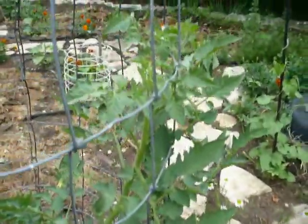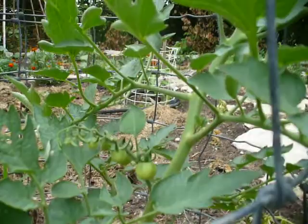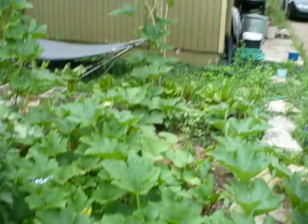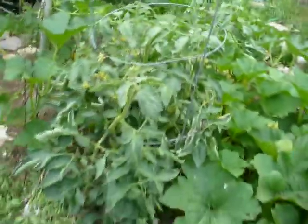This is our cherry tomato plant. It's still pretty small. It's probably the smallest of all, but it's got some cherry tomatoes on it, so I'm happy. And you can see our gigantic pumpkin. Then it goes up over this trellis and that trellis. This is our beefsteak tomato, which is kind of getting swallowed by the pumpkin.